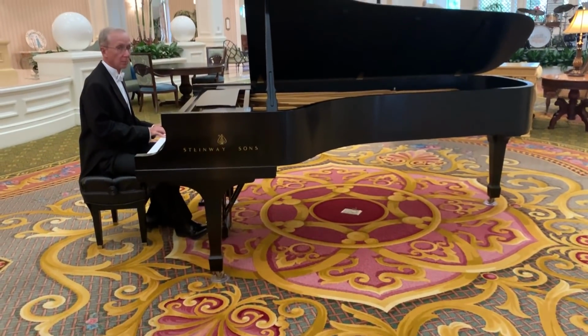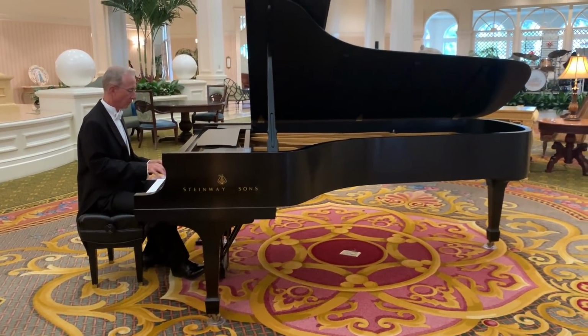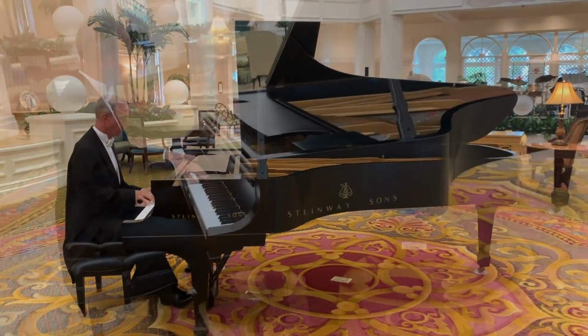I just adore listening to the music here. Right now the pianist is actually playing Speechless, which is from the live action Aladdin, which that song is amazing. So you'll hear them play Disney music, they'll sometimes play pop music or rock music or classical music, and it's just such a treat.